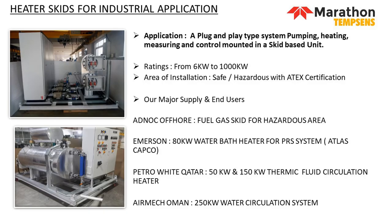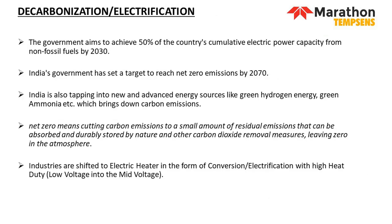We have supplied these kinds of skids to ADNOC, Petrovite Qatar, and Airmac. Basically it is the combination of the electrical heater panel and vessel on one platform along with the piping, valves, and all. Fourth segment, it's about the decarbonization, conversion, or we can say the electrification.